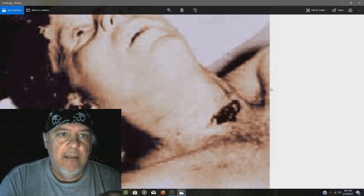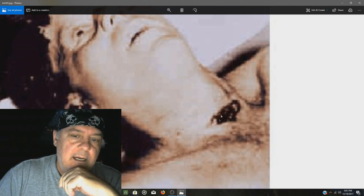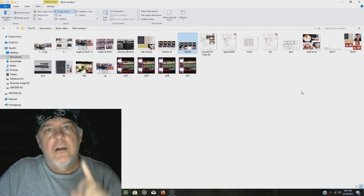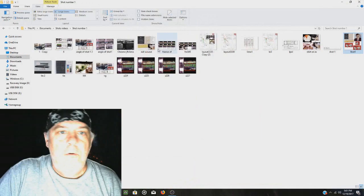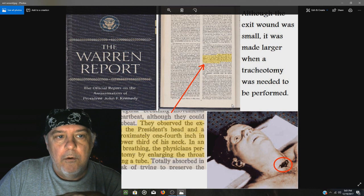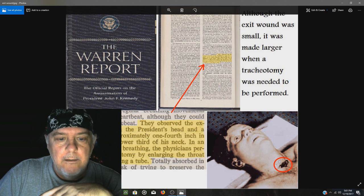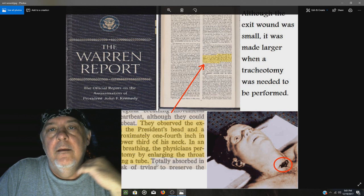So when we look at this, we've got to think of this while they did a tracheotomy on him. We have to look at what they did. They cut him right along here, they cut him across there. Like I said, this is all in the reports, but they're not going to give you that information. Just like if we look at the tie, let me pull this up first. As you see here, even in the Warren Commission report, they said they did a tracheotomy on JFK right here. They enlarged the throat wound and inserted a tube.